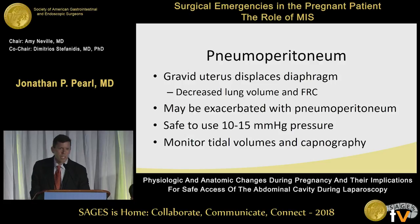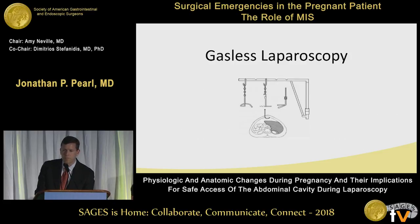We'll get on to pneumoperitoneum and the proper pressure to use. We know that as a gravid uterus progresses, it displaces the diaphragm and leads to decreases in the lung volume and the FRC, which can be exacerbated when we inflate the abdomen with a pneumoperitoneum. It's been shown to be safe to use pressures of 10 to 15 millimeters of mercury. It's probably better if you can use a lower pressure so long as you have adequate visualization. There have been some reports of gasless laparoscopy, which uses this contraption with a hoist of the anterior abdominal wall. I don't have much familiarity with it.